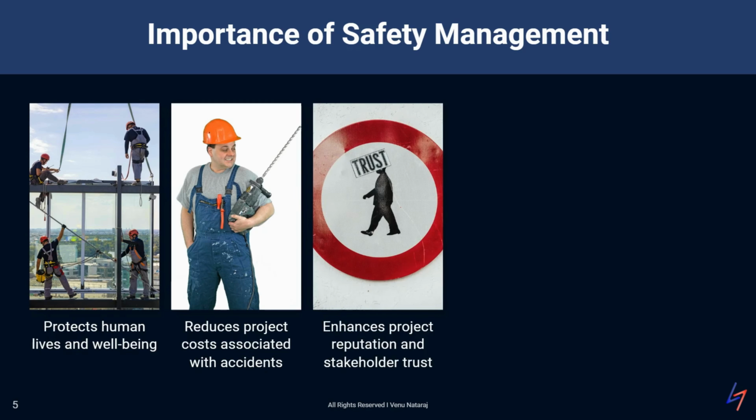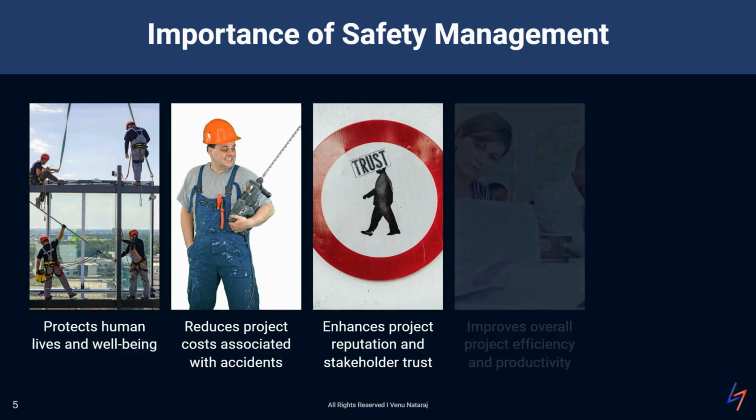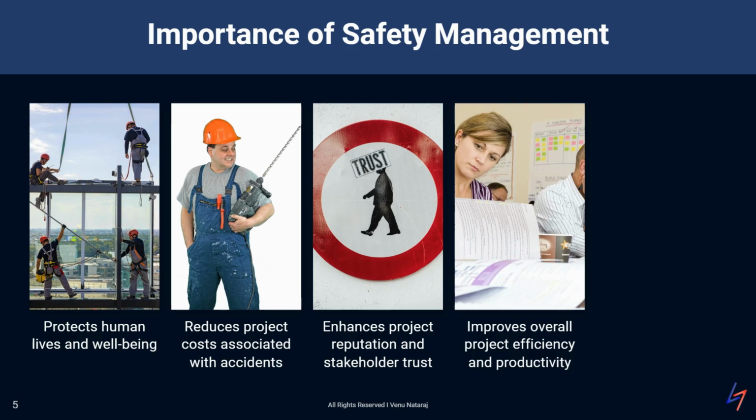Furthermore, a clear, strong safety record enhances the project's and the company's reputation. Clients and stakeholders are more likely to trust and want to work with companies that prioritize safety. This can lead to more business opportunities in the future. Safety management also improves overall project efficiency and productivity. When workers feel safe, they can focus on their tasks without constant worry about the potential hazards. This leads to better quality of work and higher productivity.